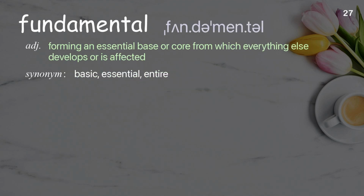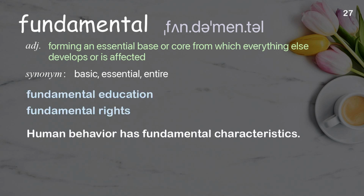Fundamental. Forming an essential base or core from which everything else develops or is affected. Examples: fundamental education, fundamental rights. Human behavior has fundamental characteristics.